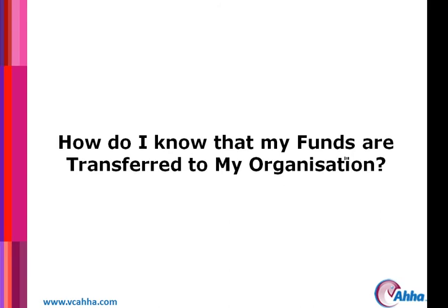So we were talking about the aggregated fund, and the question came up was, how do you know that the funds you raise are transferred to your organisation's bank account? Good question. So let me go back one step. All funds raised are put into an account which is what we call the aggregated account. And then on the due date, those funds are released automatically based on electronic instructions to the bank back to the organisation's bank account, tagged specifically for the purpose for which the funds were raised.